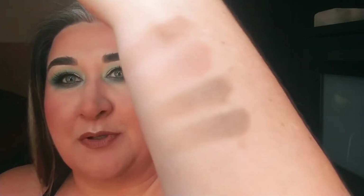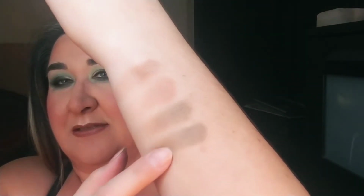But this is such a beautiful, cool tone eyeshadow. Just gorgeous. It's so pretty. I highly recommend that one. I don't know if it's available, but if it is, I highly recommend it.